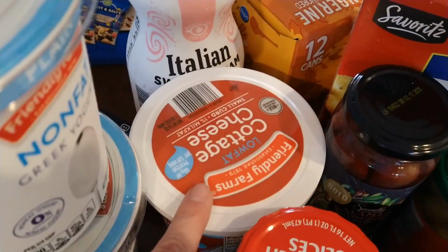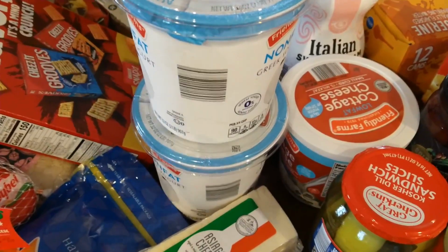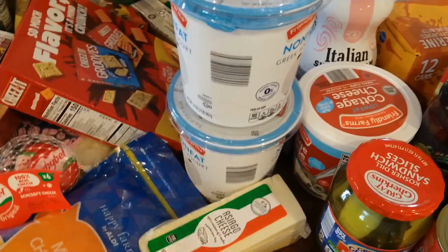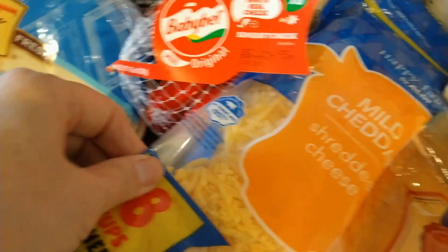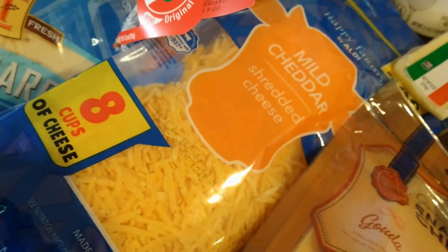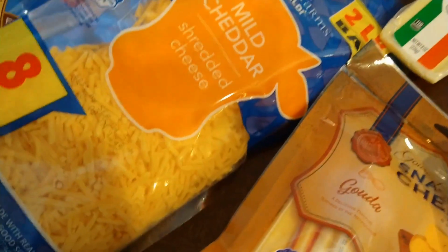And we got some cottage cheese. Stock up on yogurt. Yogurt and the frozen fruit is pretty much standard breakfast for Emily most days. I got some mini Baby Bells. These are so good. And I got the giant thing of cheddar cheese. This lasted us so long last time, and it's such a better value, so I decided to buy it again.